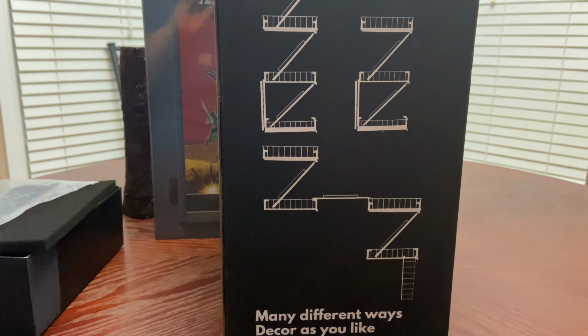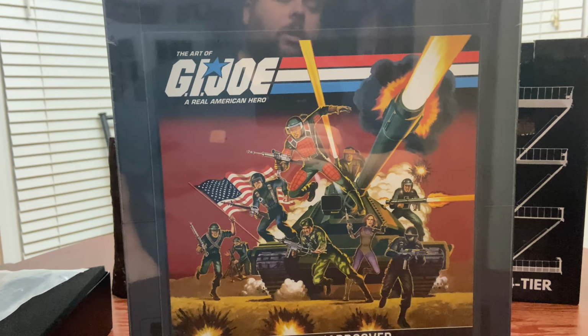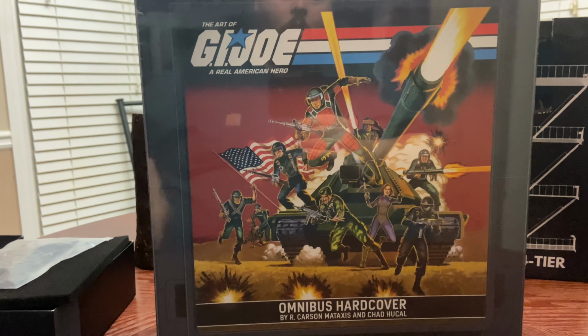The last thing that I picked up was this Omnibus, and this is an extremely heavy box. This Omnibus G.I. Joe art book, and this was brought forth by 3D Joes. If you follow them on any social media networks, they have been making artwork, posters and signs and such for a long time, based off the artwork from the toy line from back in the early 80s, from the Real American Hero era. And I've always loved the artwork in the G.I. Joe products. I love the artwork in all vintage toy lines like Masters of the Universe, Transformers. There wasn't a lot of pictures and such when I was a child. It was a lot of just plain old artwork.